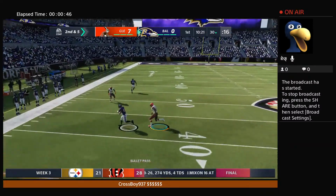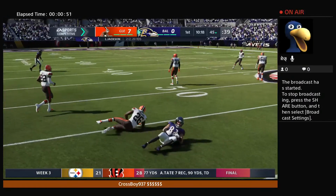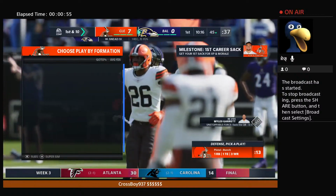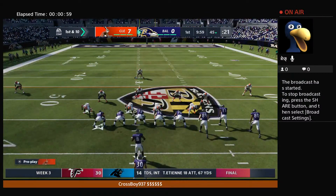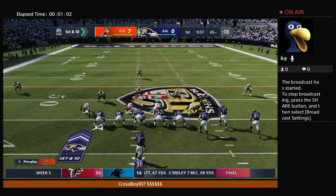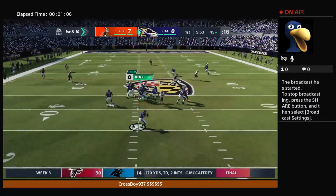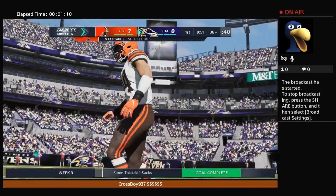Jackson from the shotgun. It's brought in here by Willie Snead. And he'll be tackled right on the chalk of the 45. 15 yards on the play, 1st down. That is definitely what we call a defense and uh-oh play. And what you mean by that is against Lamar Jackson, when you see him out of the pocket, your first thought is uh-oh.